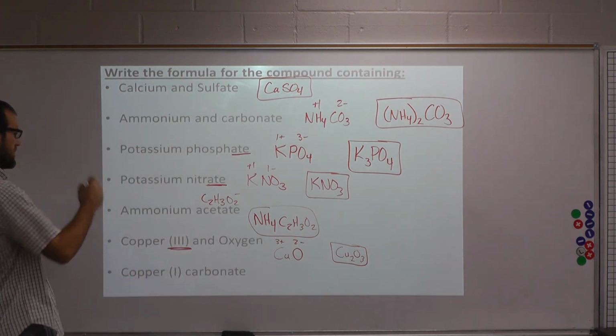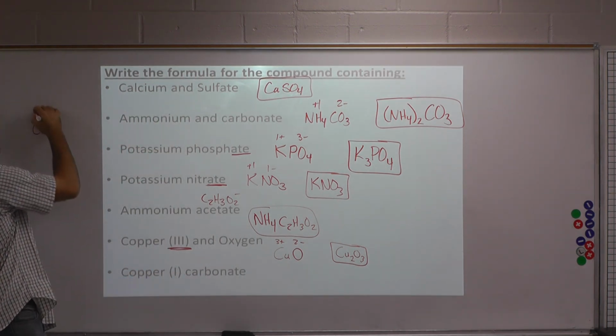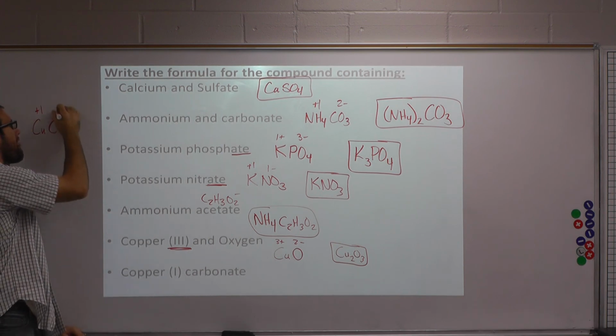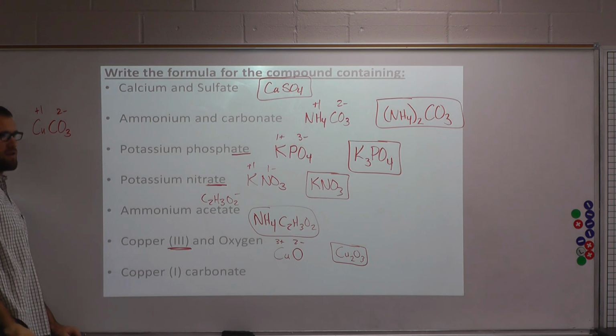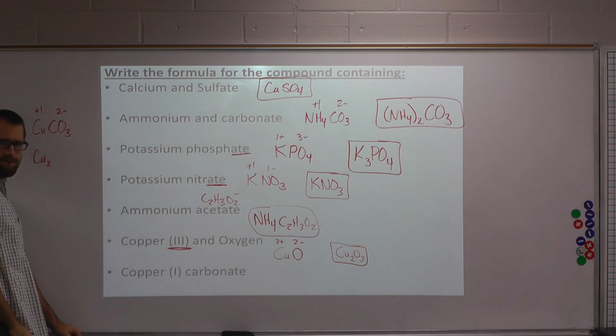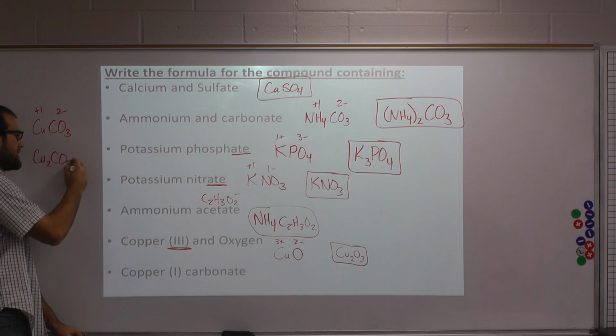Okay, last one, copper and a carbonate. Copper 1 plus, what's carbonate? Crisscross down, do I need to put parentheses here? No. I don't have to put parentheses, even though I have more than one copper. It's not a polyatomic ion, so your answer would be this.